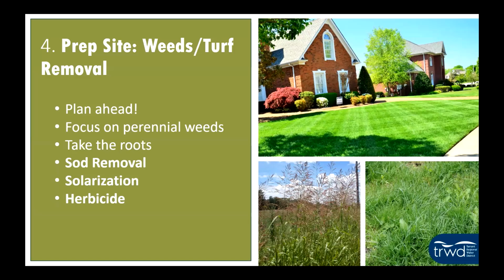You want to make sure that every single bit of Bermuda roots and runners are completely gone out of your area, because they will outcompete your seeds and they will just make a complete mat, and all of your seeds will just not even grow because Bermuda has taken over. Make sure you take those roots out. If the roots are still there, it's gonna grow again.